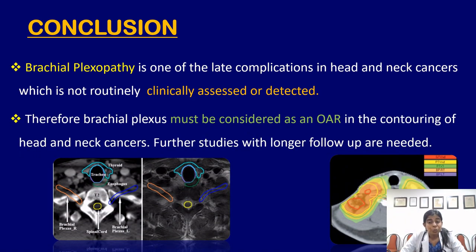So therefore, how to do it? The brachial plexus should be considered as an OAR in the contouring of head and neck cancers. But yes, to finally come to a conclusion, we need more data on head and neck cancer with evaluation of brachial plexopathy, and longer follow-ups are needed, so we can see to what extent the disease progresses and to what extent we can prevent it.